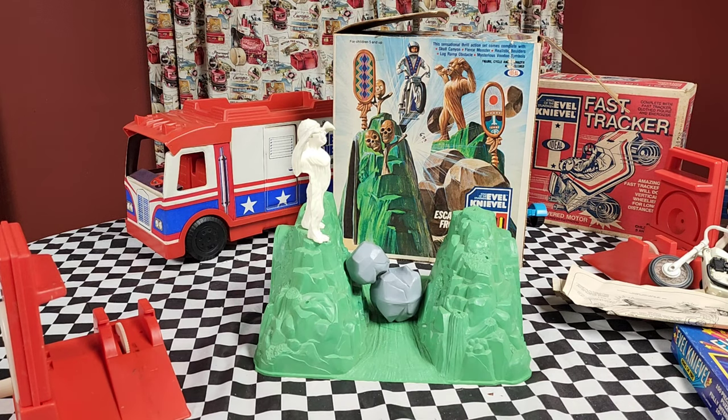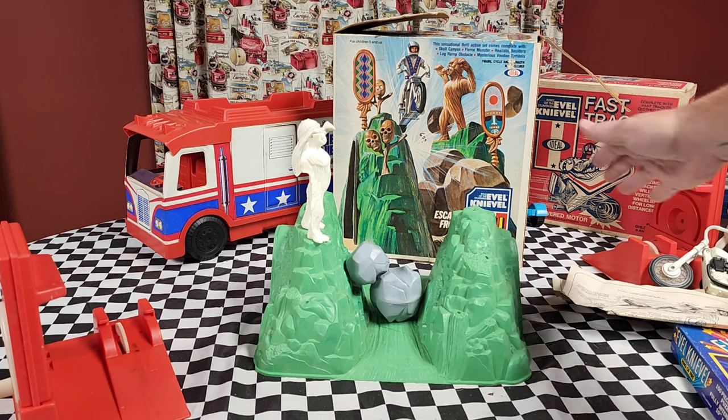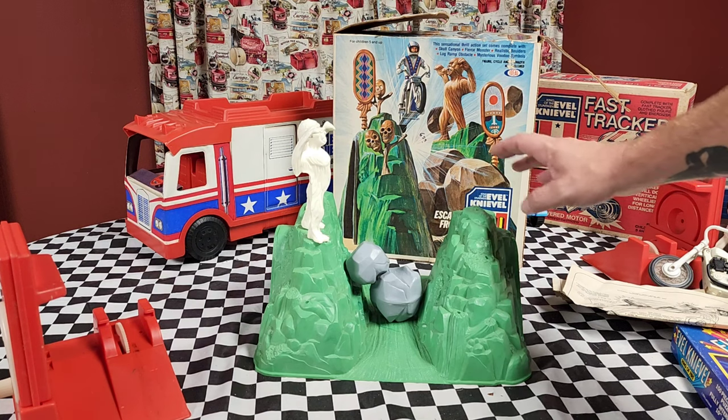Now, what's a great story about this is one of my friends who's also a collector has this complete. And this was probably 20 years ago. I tried to get him to sell it to me and he would not. But he did let me get it out of the box and set it up. So I was able to set all of this up. And he had a cycle and an Evel. And he let me run it one time through there. One of the funnest experiences I've ever had.